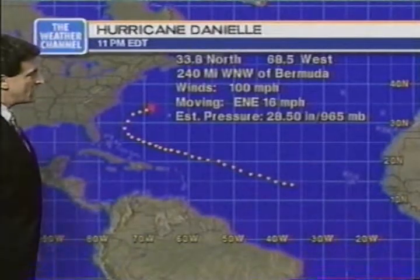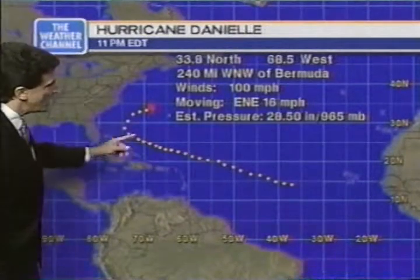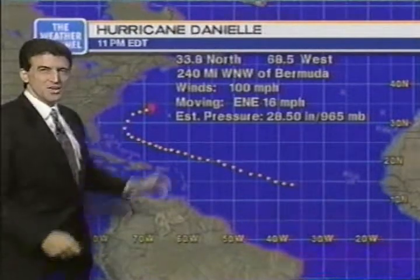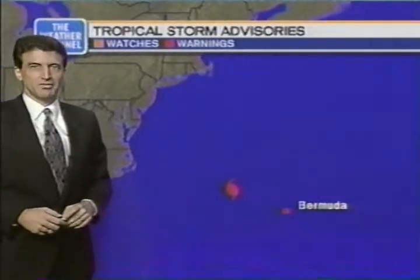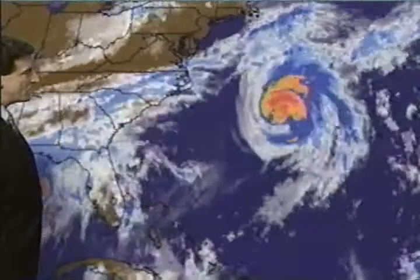Hurricane Danielle is posing no problem to the United States. It was approaching us for a long time, but then made that perfect turn. But now it's getting a little too close for comfort to Bermuda. Tropical storm warning is in effect for our friends there on the island. And there we see it go. Goodbye. Get on out of here.